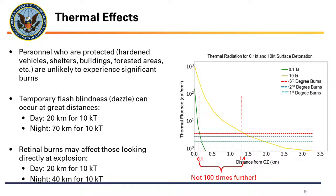All right, I will point out that for the flash blindness or the dazzle that I mentioned earlier and the retinal burns, it's much worse at night than during the day, and you can see that there for 10 kilotons for both those effects. And that's just because it's a stark contrast, right, of being daytime and brighter versus very dark at night and then a very bright flash of light can actually have effects further out. All right, so that's the thermal effects.